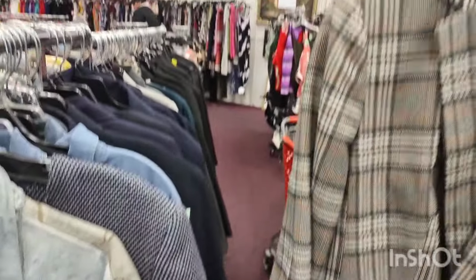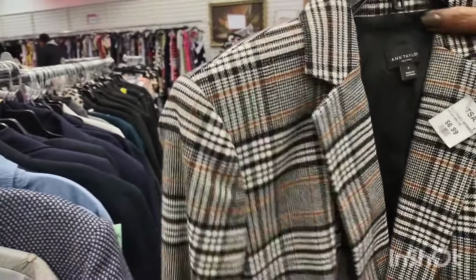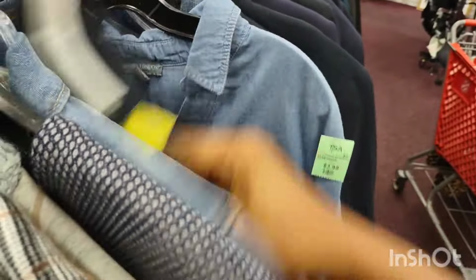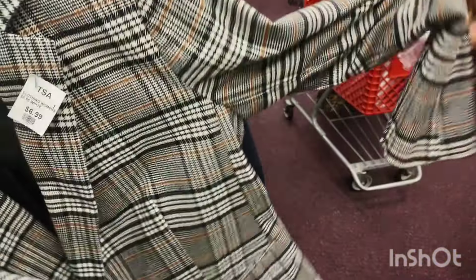I did grab that blazer. It was too cute, but it was too tight. It was such a shame. It would have been gorgeous. I really liked it. You see, I was deciding, but it was too snug. I needed one size up.